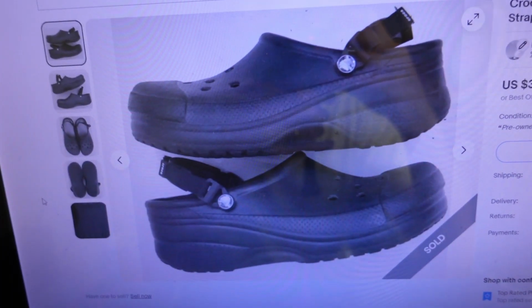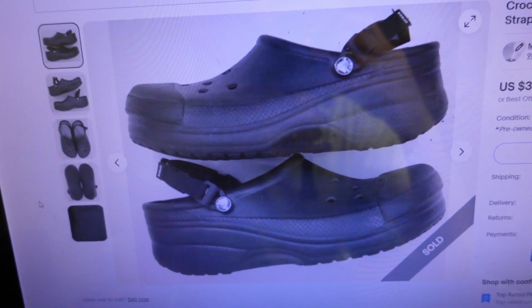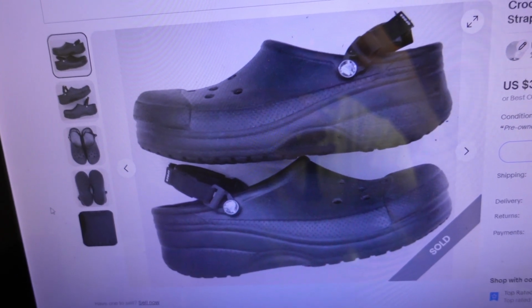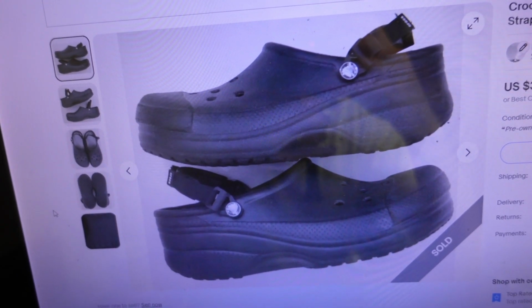Up next, these sold for $37.09. These are Crocs sandals, navy blue vented slip-on shoes, keyword straps, men's size 11.